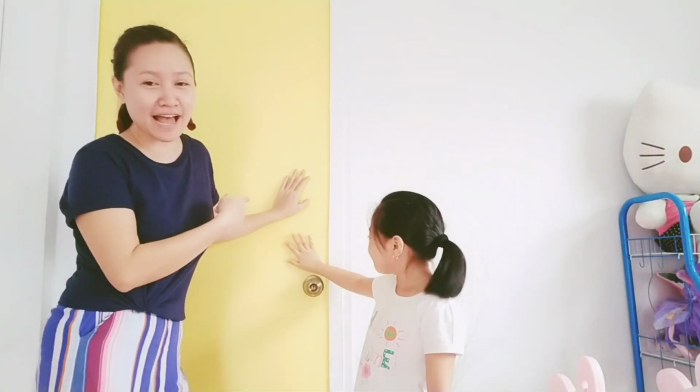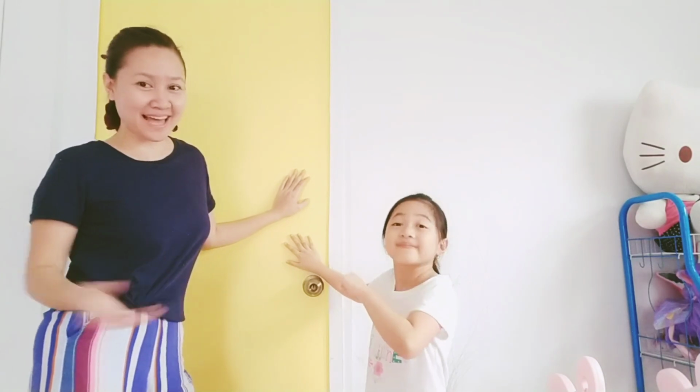Double door, papasok ng aming learning space at home. Kaya samahan niyo po kami.